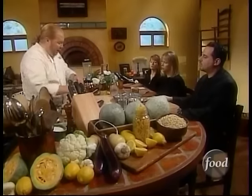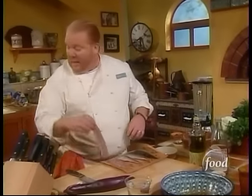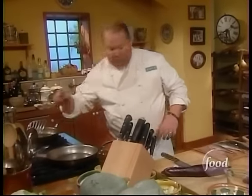So what I'm going to do is brush those with oil. I'm not brushing the grill with oil. I'm just brushing the fillets with oil. And I'm going to lay them on the hottest part of the grill.